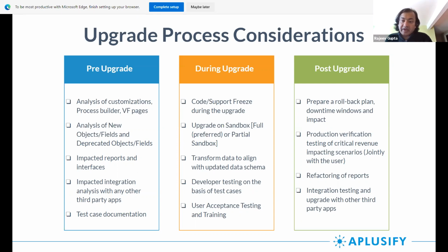organization does not have capacity, hiring external team members is an approach. Of course, we are in the business of it, but there are many other developers and experienced staff members across the world that can help in upgrades. But it's not just Salesforce skill that you will need. You will need Salesforce and Fonteva skills.